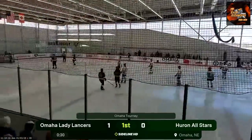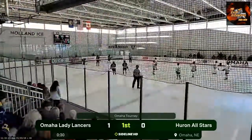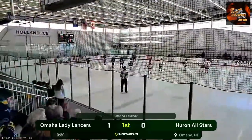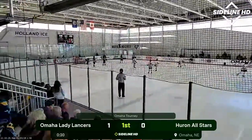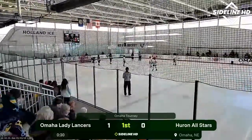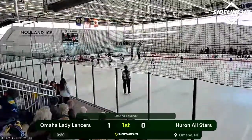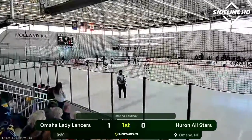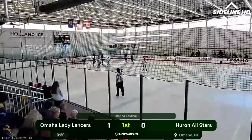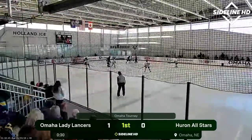Okay, I got Gretchen out there with Ellie and Olivia. Hopefully we can. Now I would not recommend doing full offensive skating here. What are they doing? They're waiting for another girl to come out there, but they had all the ones out there.